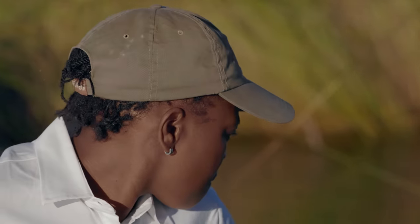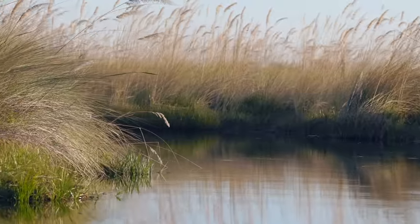We then decided to book a boat trip, something that you should do when you're in the Okavango. Isaac, our boat captain, took us on this most amazing journey, which we thoroughly enjoyed.